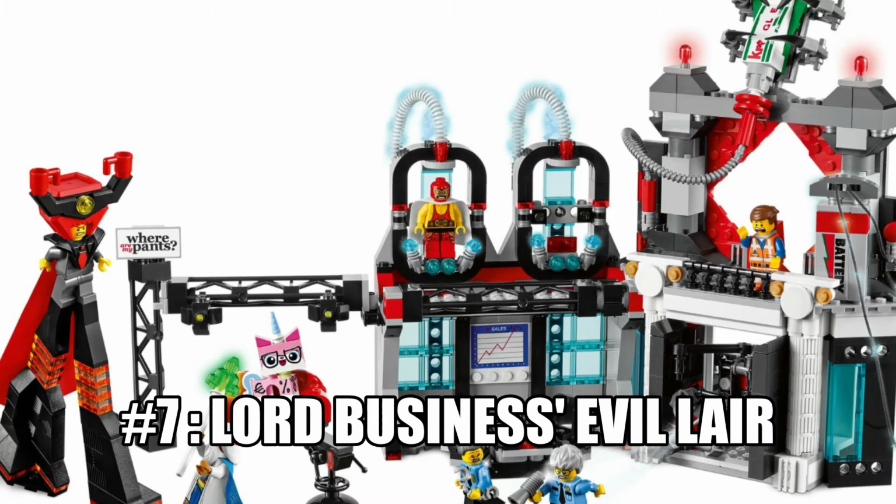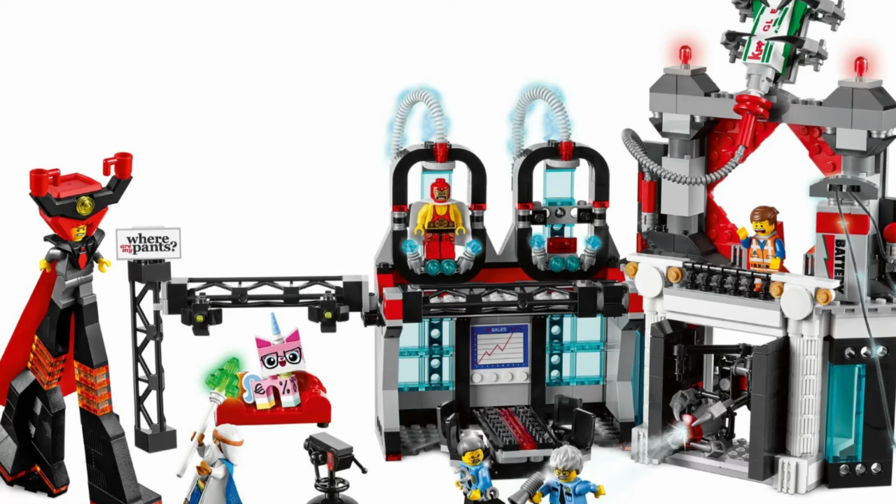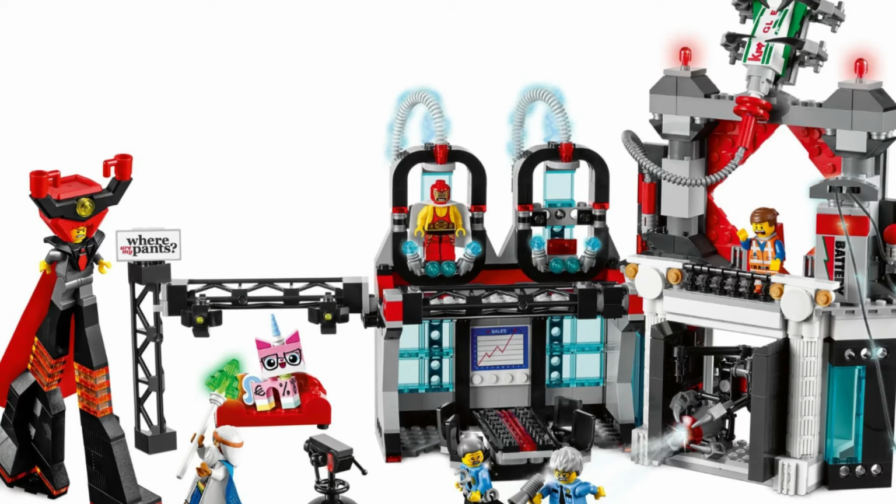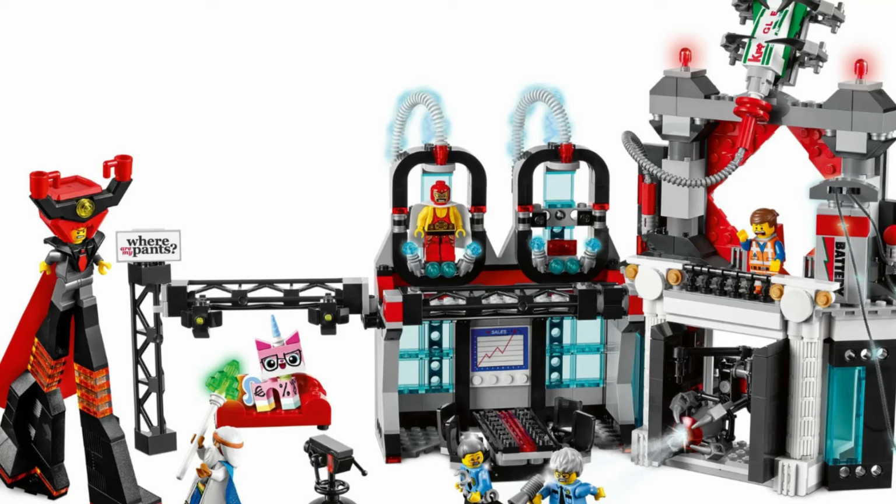At number 7 is Lord Business's Evil Lair from the LEGO Movie line of sets back in 2014. This is one of the bigger sets from that wave, but even then, it's everything that a Lego set should be: fun, original, and full of vibrant and absolutely gobsmackingly amazing builds. It's fantastic. It's just incredible.